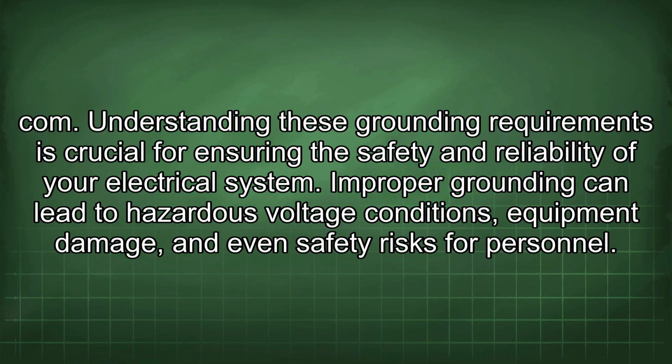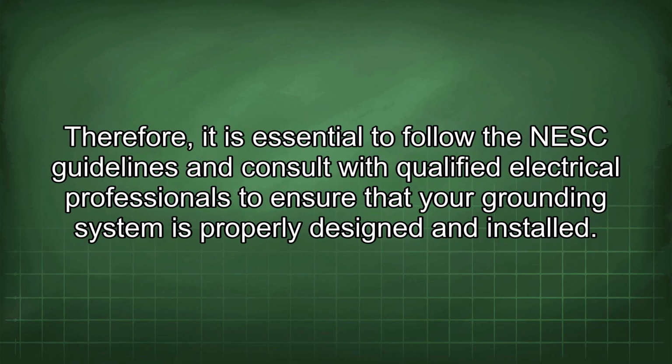Understanding these grounding requirements is crucial for ensuring the safety and reliability of your electrical system. Improper grounding can lead to hazardous voltage conditions, equipment damage, and even safety risks for personnel. Therefore, it is essential to follow the NESC guidelines and consult with qualified electrical professionals to ensure that your grounding system is properly designed and installed.